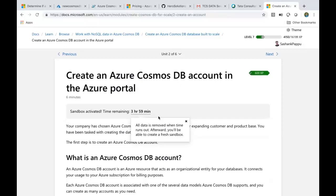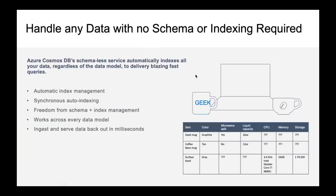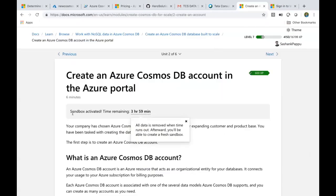So how do you find it out? Just go to your portal.azure.com. I hope everyone is able to do it, right? Anyone, any questions, let me know now itself. Hope everyone is able to get the sandbox activated, and this is what you got, right? If anyone didn't get it, let me know.